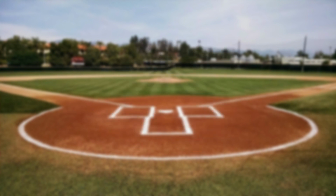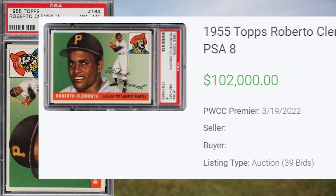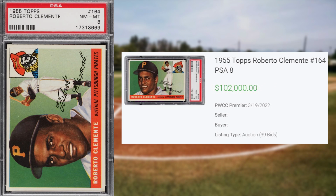Coming in at number 9 is this 1955 Topps Roberto Clemente, card number 164. This PSA 8 received 39 bids at the PWCC Premier Auction on March 19th and also sold for $102,000. This is the new record sale for a PSA 8 and also the first sale to break the 6-figure mark, while the all-time record sale is still held by a PSA 9 that sold for just over $1.1 million at a Goldin auction back in March of 2021.